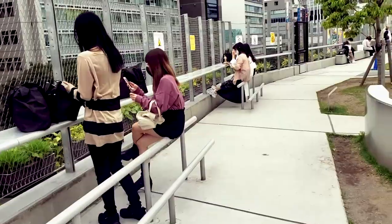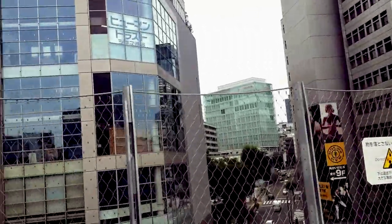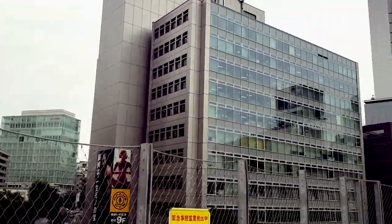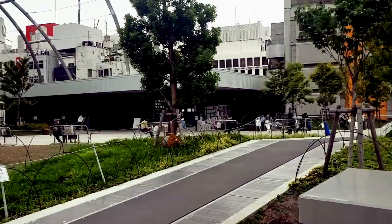Even though you're way off the ground here, surrounded by all of the skyscrapers, it's kind of peaceful even though you're in the middle of downtown.